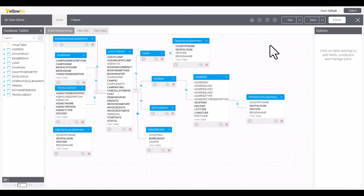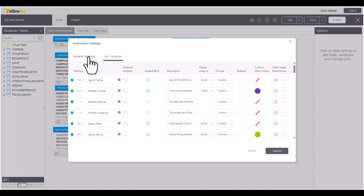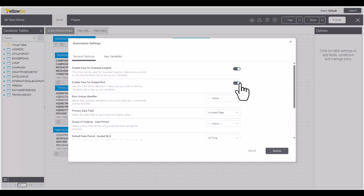I'm going into the edit mode of the ski team view. Here, in order to enable the NLQ, it's very straightforward. Let me just show it on the general settings screen. All you need to do is enable natural language query. Using the radio button, you can also enable AI on the same window. But this is where you would enable natural language query on any view.